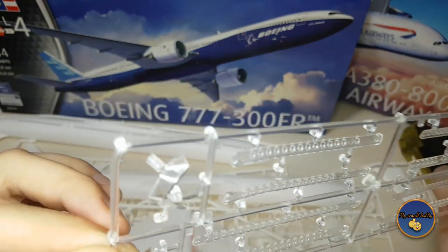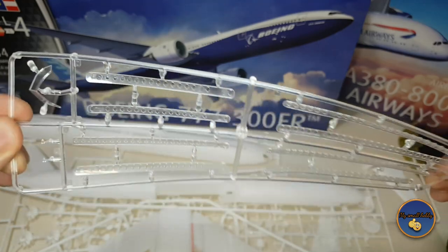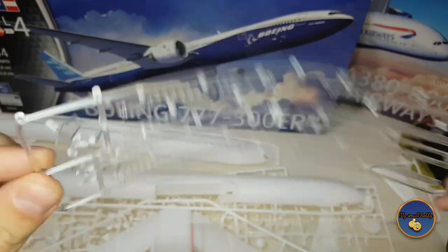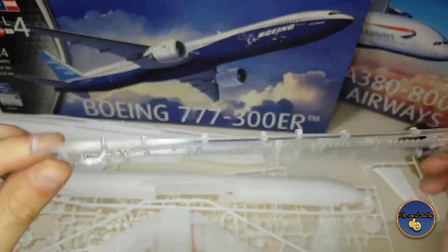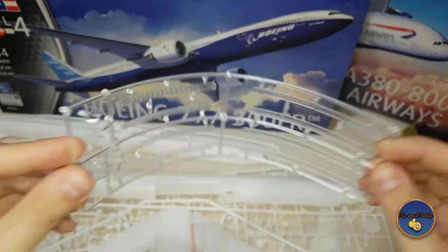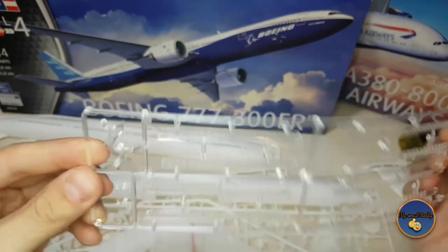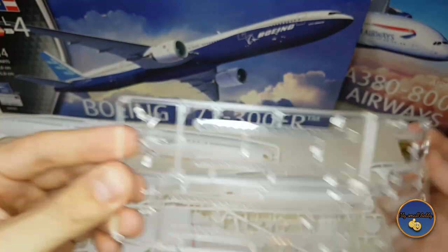Oh yeah, this is better. This is much better. And the plastic here, these are very flexible. Look at that. This is a very flexible, clear plastic. I've actually never seen this before. It's almost like rubber, but it's not. Super fine. That is really cool. Really cool.